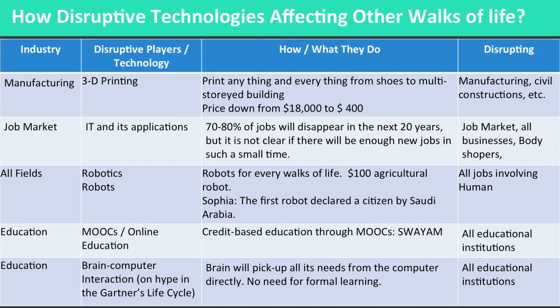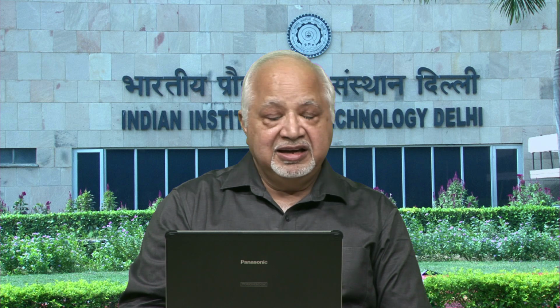Likewise, there is a technology called brain computer interaction, which is at the hype stage on Gartner's life cycle, where the brain would connect directly to the computer and learn what it wants. So it will pick up selectively and learn what it wants. That would be a big challenge. The entire education system would be challenged.